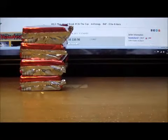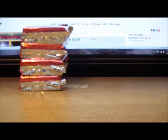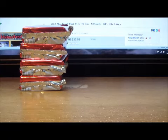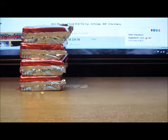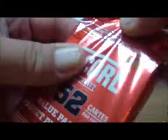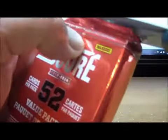And another pack is done. Oh, I need a sip of coffee. My throat's getting dry. All right. Only four more of these to go. I don't think I'm going to make it with this battery. Get as far as we can.